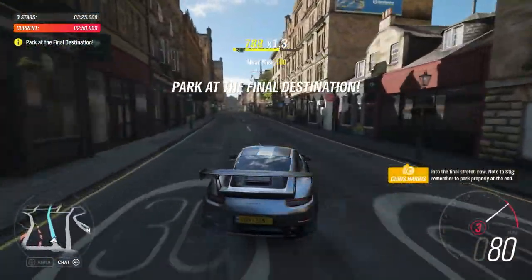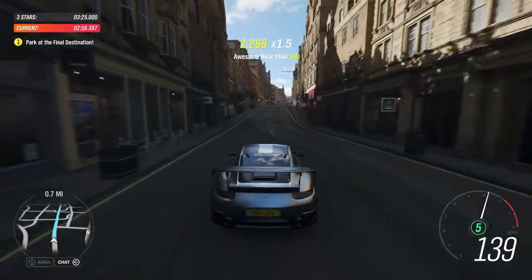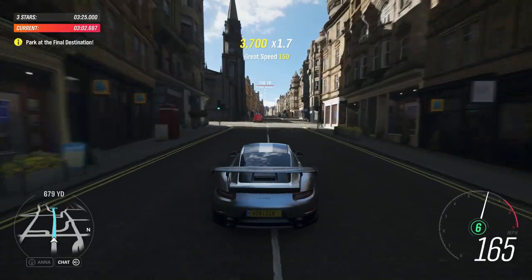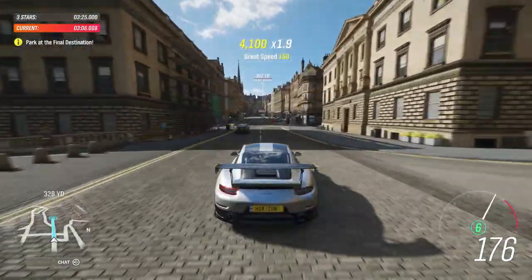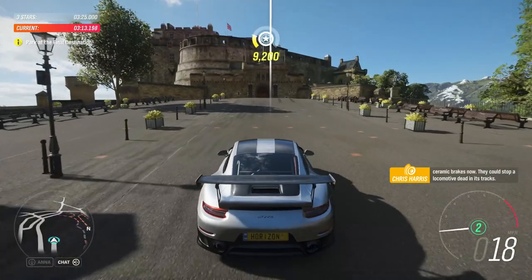Into the final stretch now. Note to Stig: remember to park properly at the end. And watch out for traffic wardens. Work hard on those carbon ceramic brakes now. They can stop a locomotive dead in its tracks.